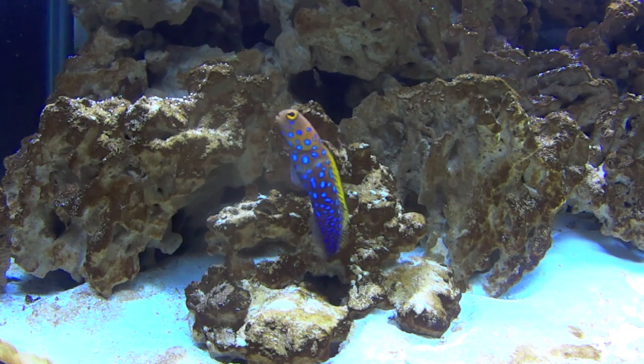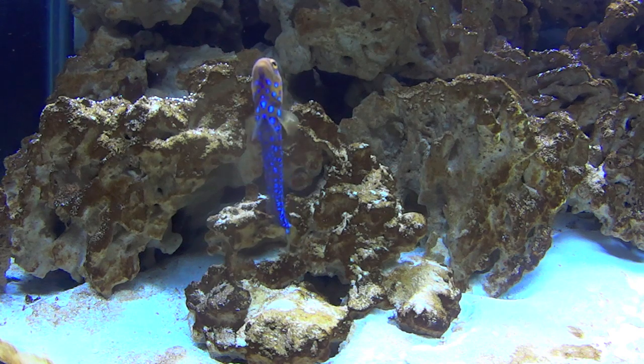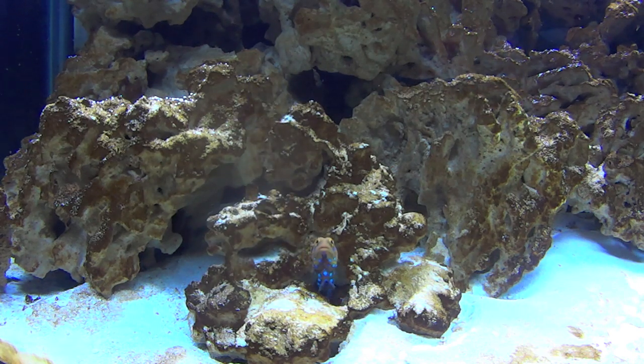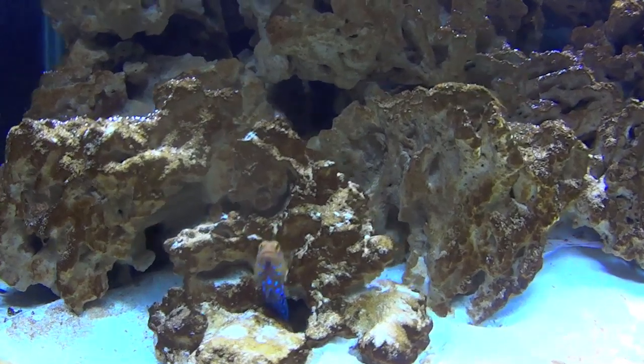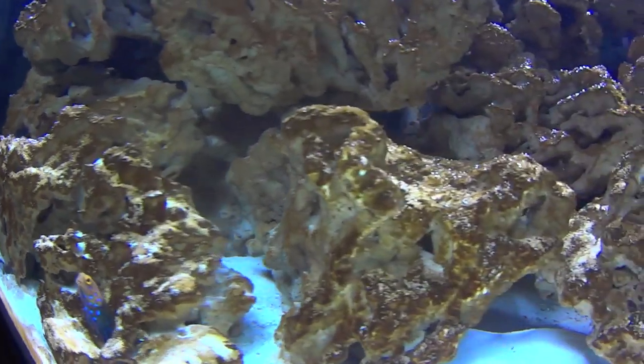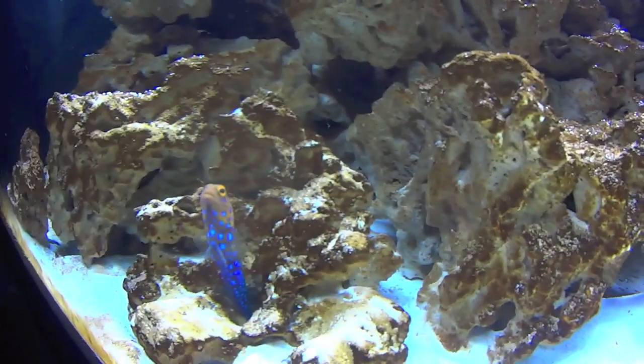But this guy has become so comfortable. He is hardly ever in the sand bed. In this video though, most of the footage I got is in the sand bed. But throughout the day, you will see him jumping from rock to rock to rock. This guy, I could swear, is a blenny. And I love it. I love seeing this beautiful fish swimming from one spot to another. He's made his own little network of tunnels throughout this entire system. And he's just a blast to watch.